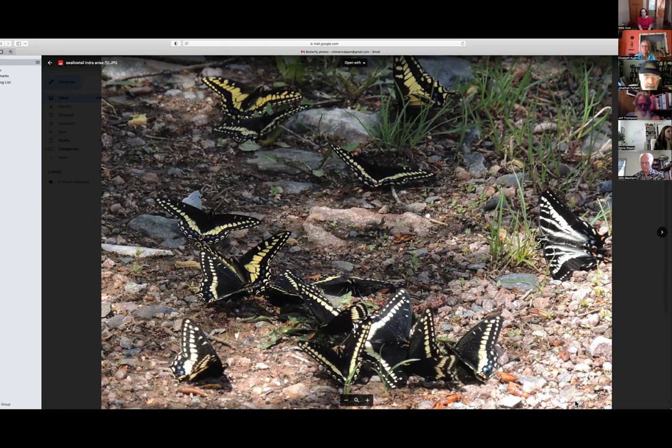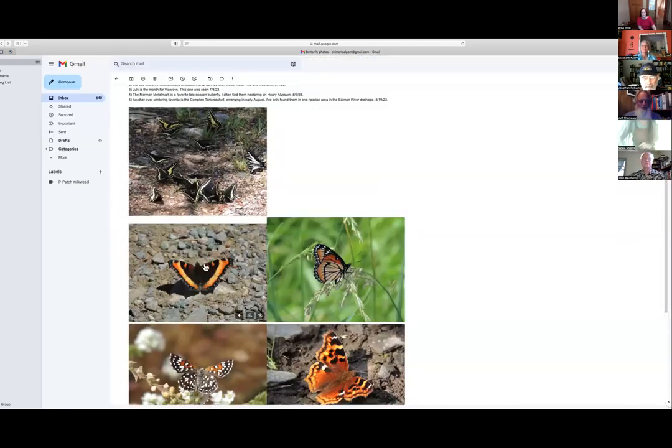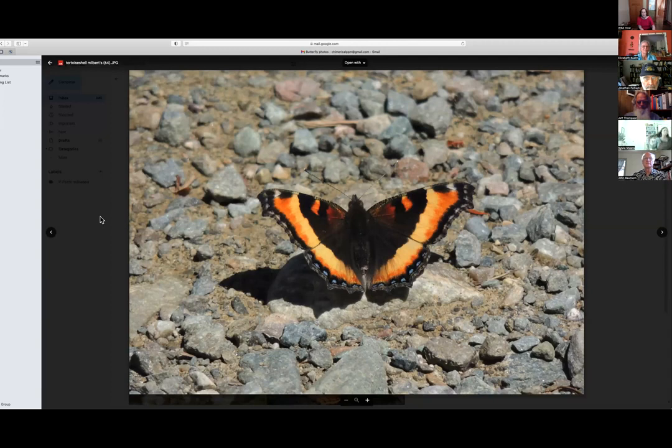Well, you got over a dozen right there. Yeah. They are one of our most commonly seen swallowtails, especially early in the season, and they're a real treat. So this is a hot spot for them for sure. Okay, I brought up your next photo.